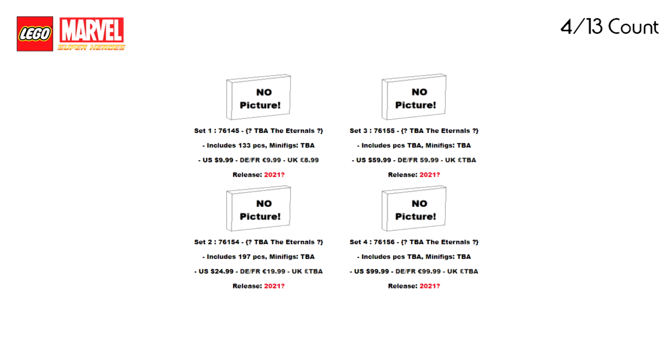I do have some small information about these. We have set number 76145. That is one of the smallest sets with 133 pieces and will retail for $10. The next set is number 76154, which includes 197 pieces for $25 in the US, which I think is a very weird price per piece. I don't know if that's completely accurate. That set might even be $10 as well.